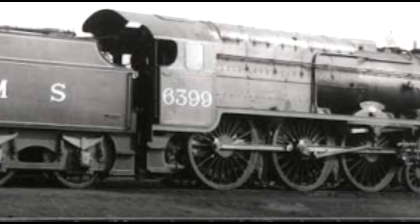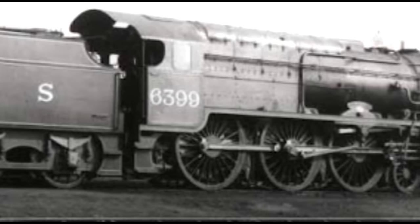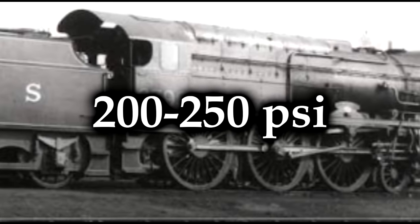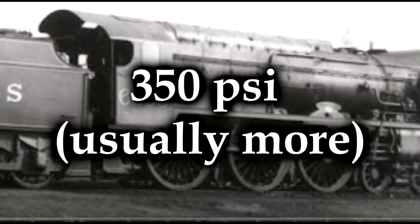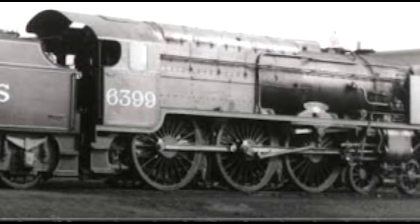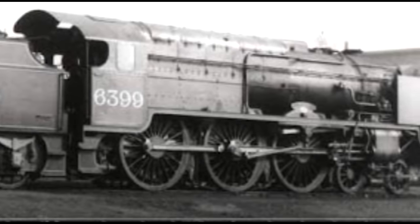to work correctly. And for further context, a normal steam train, low-pressure steam, would operate between 200 to 250 psi, pounds per square inch. High-pressure locomotives, however, would operate at least 350 psi, sometimes far exceeding that. But again, the idea was to save fuel. Higher pressure meant they could get more out of the steam.